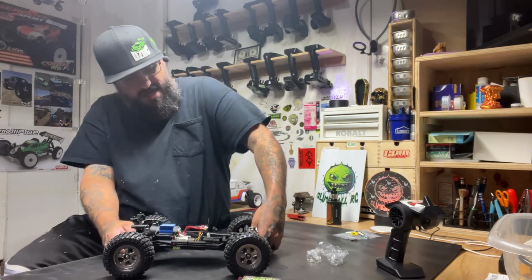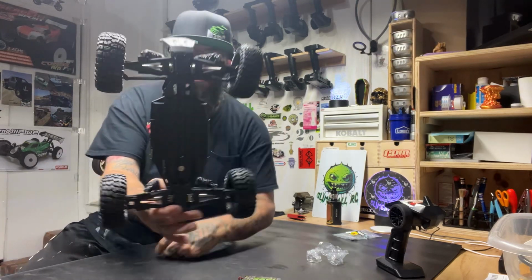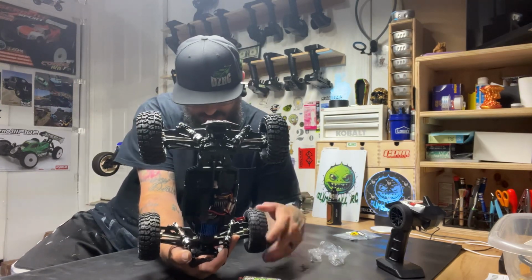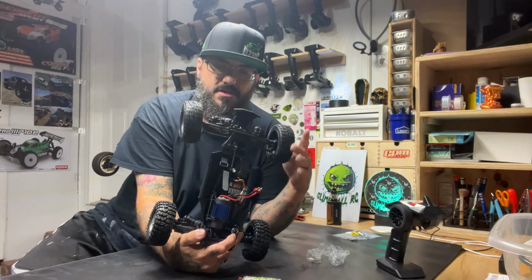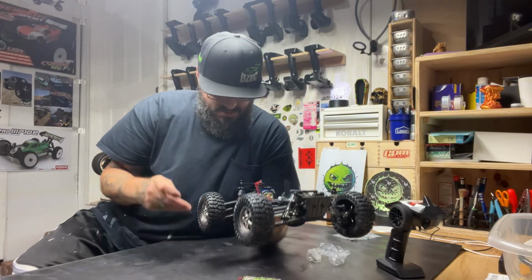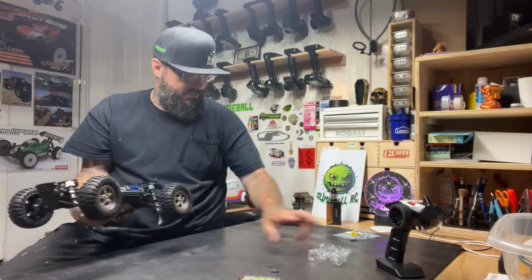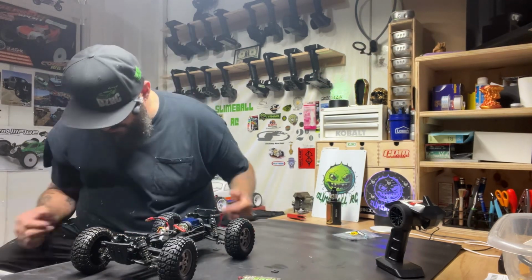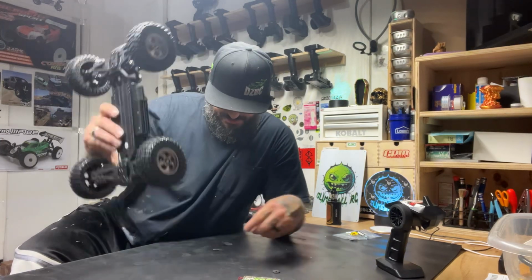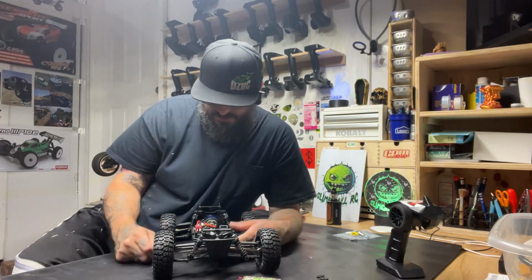Soft, pliable plastic. Chassis is pretty thick. Kind of an I-beam chassis, I guess. I don't know. Diffs feel pretty good. You do have those big, thick, chunky. I'm dropping little pieces. I've lost one. Leave it to me to lose something immediately. They give you these little foam washers back here on the body post. There it is. You don't have to have them, but it keeps things taut.